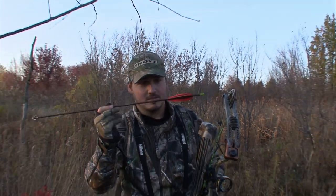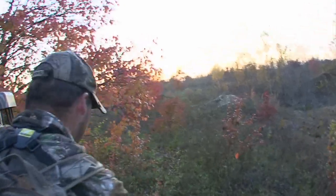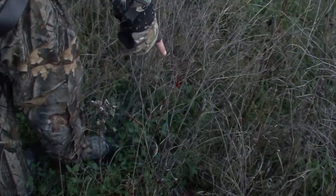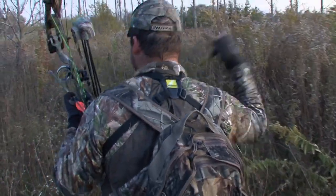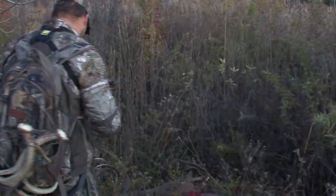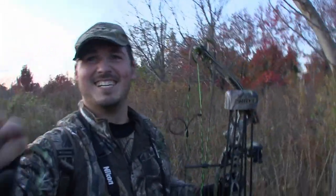Sign when you come down, you find your arrow like this. A lot of good blood on here. Smells good. Look at that right there. There's some good blood. Yeah, there's blood. Blood. He's right here. Yes! Alright.